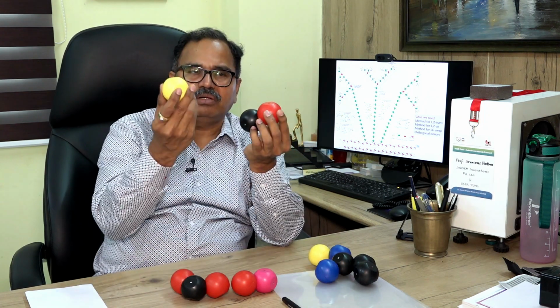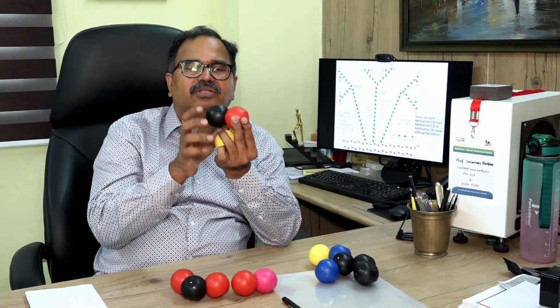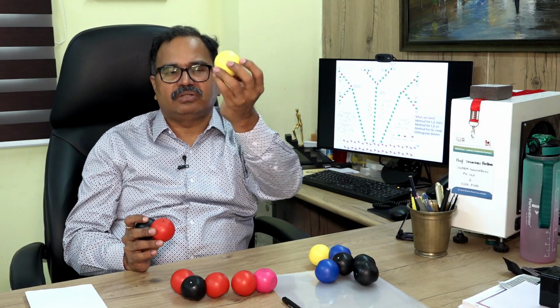So now let's say that if I find this molecule which can intercept the formation of this particular unit here, then essentially what will happen is that this particular thing can be used as a drug for curing the disease.